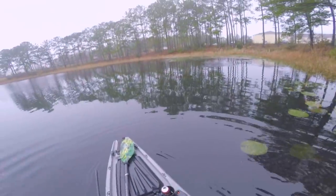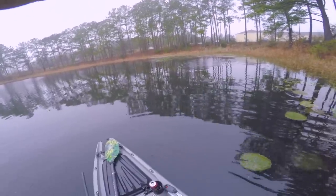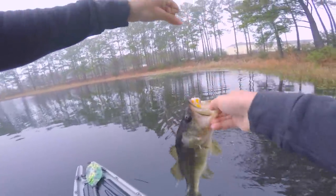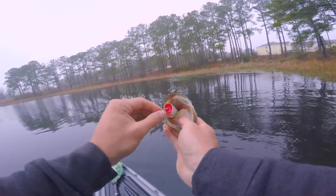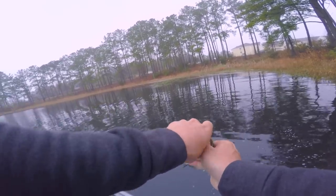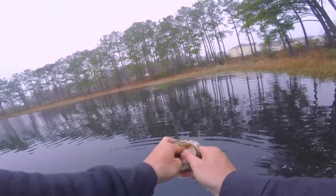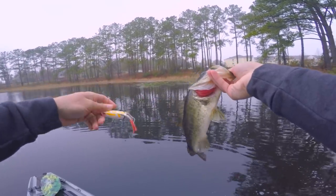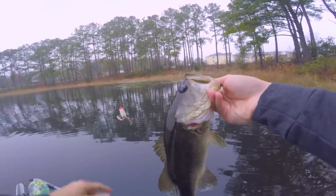I about fell in for this dink, are you kidding me? He choked it. He choked that frog. Oh my gosh, look at that baby. I literally about fell in over a dink. That just would have been amazing, right? And he choked it in the back of his throat. Guys, that's the first fish of the day, pretty quick on the frog. That is a really good sign.